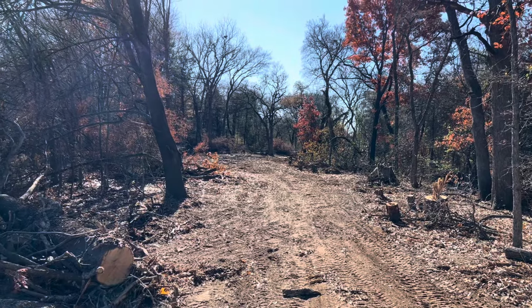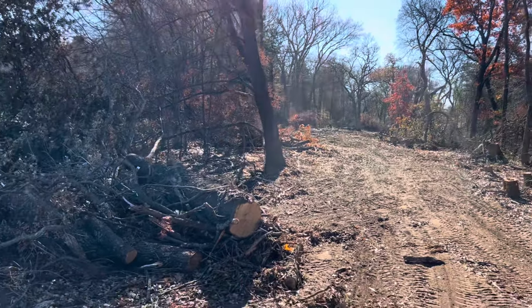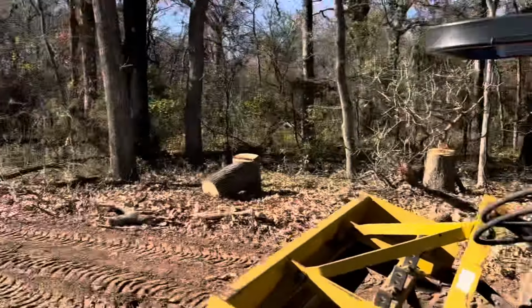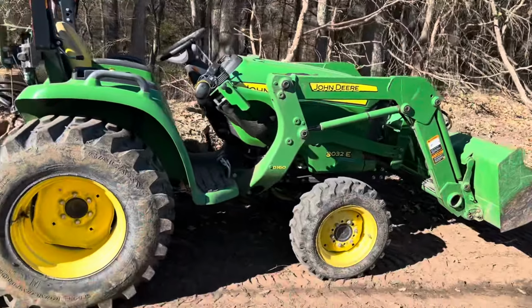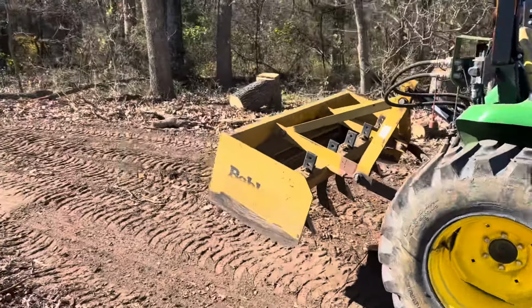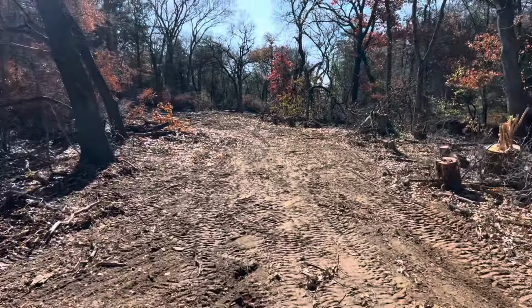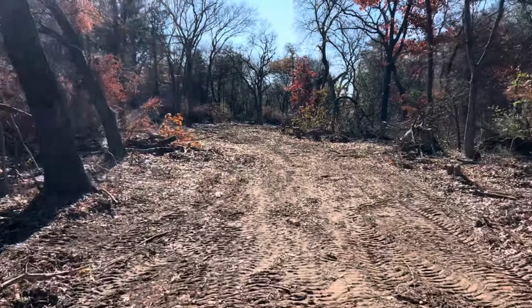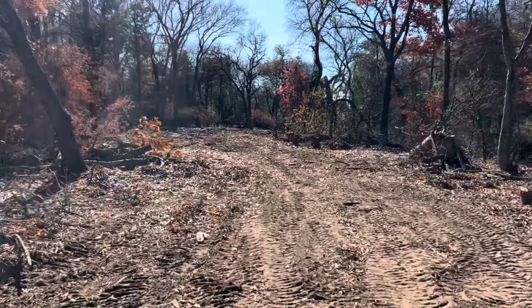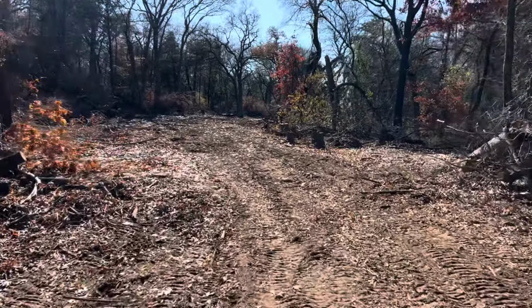Everything you see here, I dropped with a chainsaw, cut up and moved it with this 3 series John Deere tractor. A lot of people underestimate what those little tractors can do. They're not really made for this, obviously, but if it's all you got, you can definitely get some work done with it. You get a lot of work done.